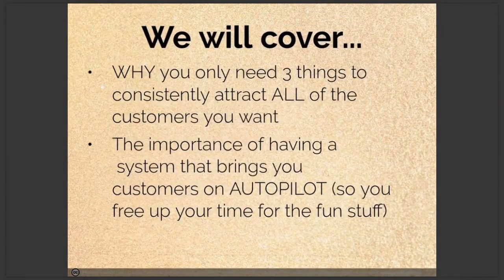What we are going to cover is why you only need 3 things to consistently attract all of the customers that you want. Wow. Now take a deep breath, because isn't that really great? It's only really 3 things. It's not 103 things. When you're presented daily with all of that information out there, an overload of methods and systems, it's really great to know that it can be very simple. Mary Kay Ash herself said, keep it simple, honey. And that's what I'm going to try and do for you all today. Now, I do talk quickly, and some of the terminology you might not be familiar with, but I will try to keep it as simple as I can for you all.